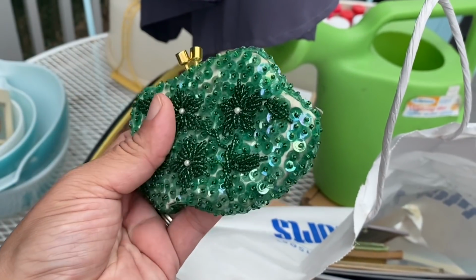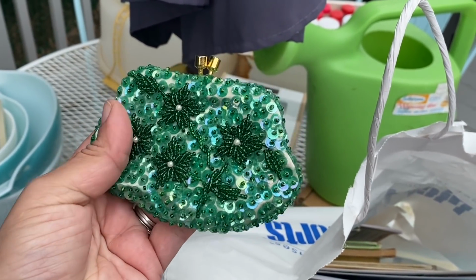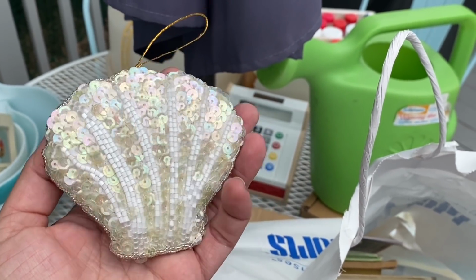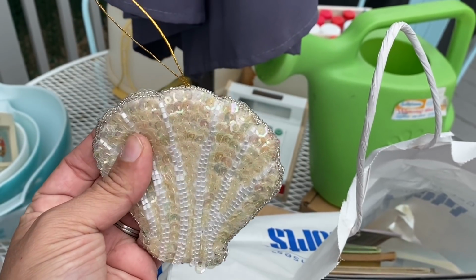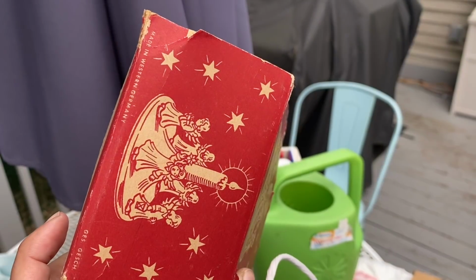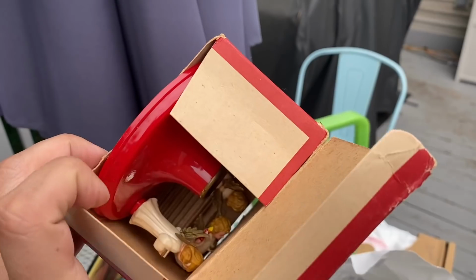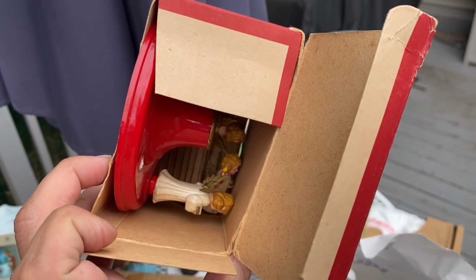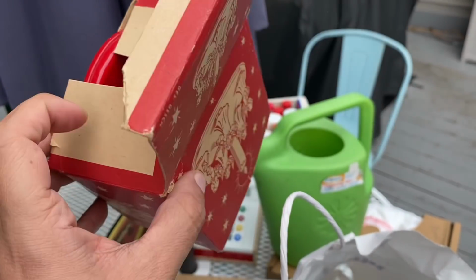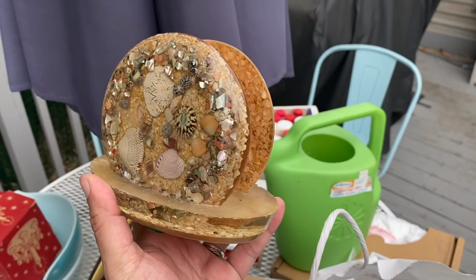The next thing is this little beaded and sequined vintage coin purse that came home with me and has a new life now. I also found this beautiful shell sequined and beaded Christmas ornament. And then this was still in its box. It is this little vintage blow molded candle holder. And then I actually dropped it and one of the angels fell off and I almost cried, but I'm gonna glue that back together and give it a second life.